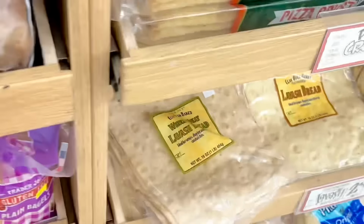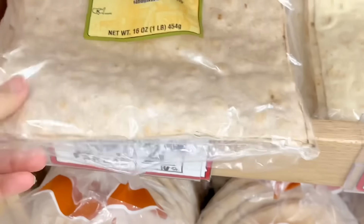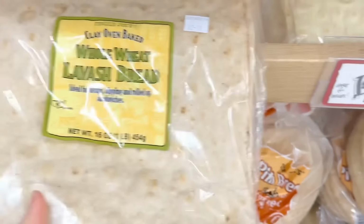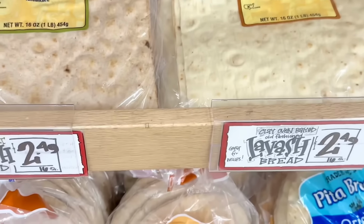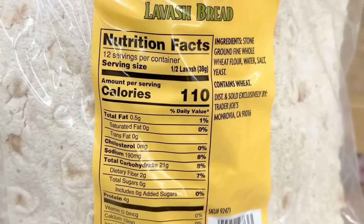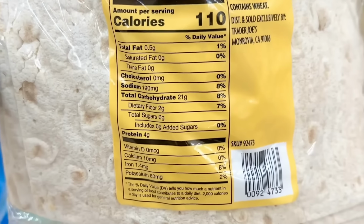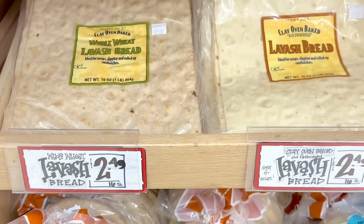Also, another item that I would get a lot is the whole wheat lavash bread. This is really good if you want to make a wrap, or this is a really good option if you want just a little bit of carbs. You can just cut off a little piece, instead of having a whole slice of bread. So half of this large sheet is only 110 calories, and this is $2.49 a bag for either the whole wheat or the regular.